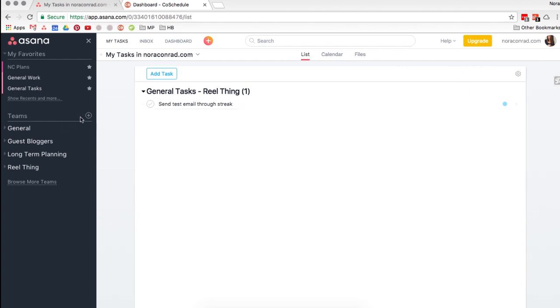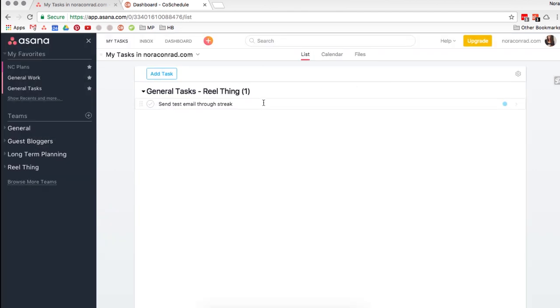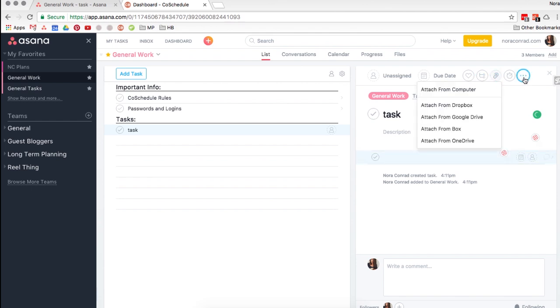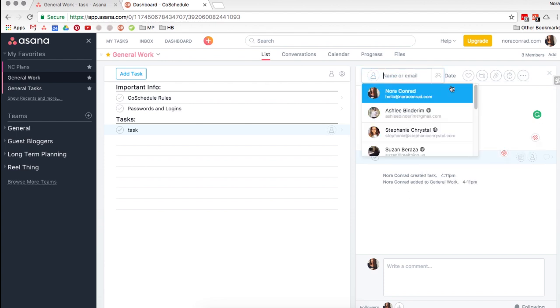The great thing about Asana is that it can be as simple or as flexible as you need it to be. If you want a simple task manager, you can just create a project and add some tasks into it. But if you want something a little bit more robust, you can add tasks, descriptions, subtasks, attach files, add tags, copy task URLs and print them, add due dates, and assign it to team members.